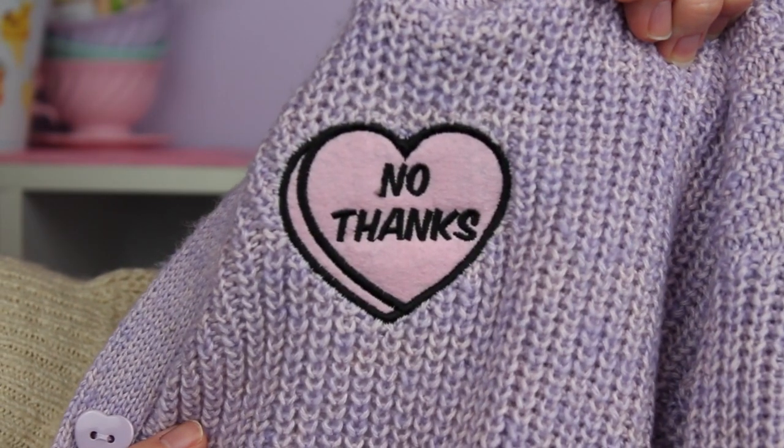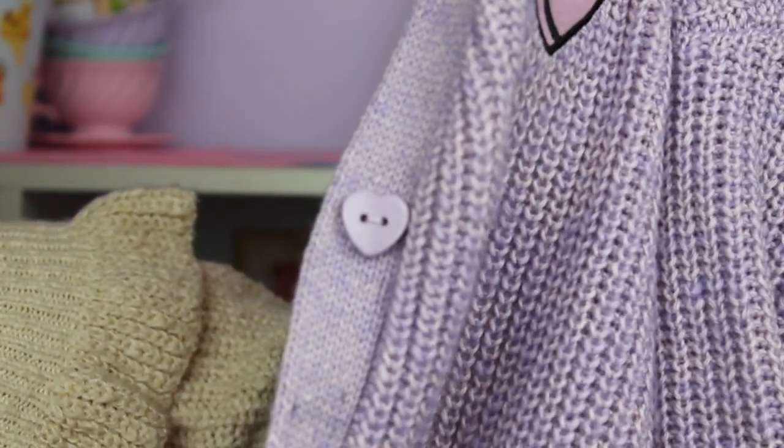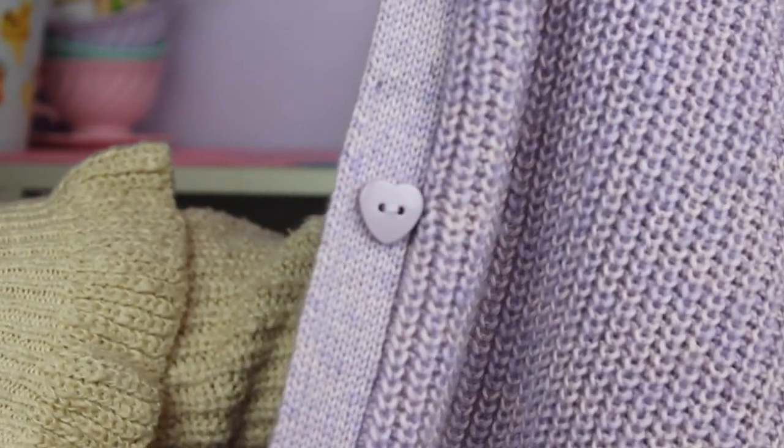I really love this. I've been really trying to get more cute pastel comfy pieces lately, because as much as I love my Liz Lisa, like I am wearing right now, sometimes I just want to be super comfy, but also a pastel magical girl. So these are the type of pieces that you need for that purpose.